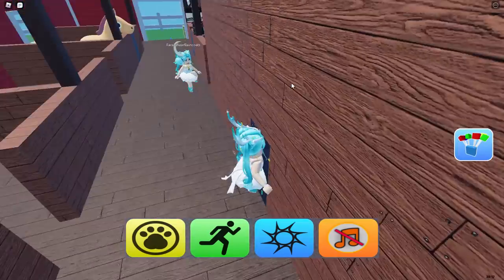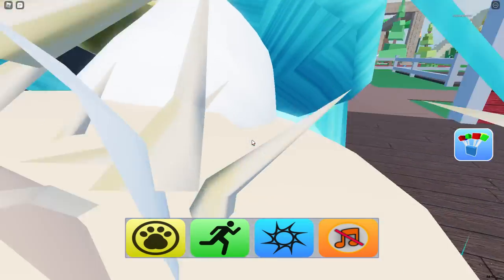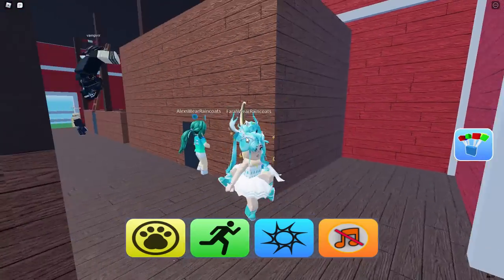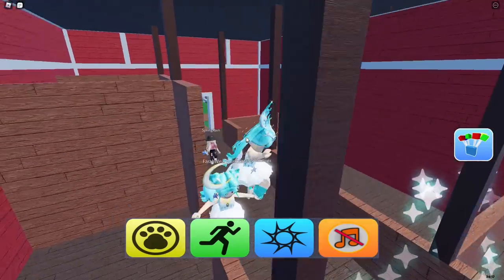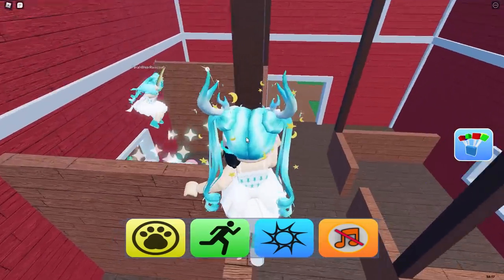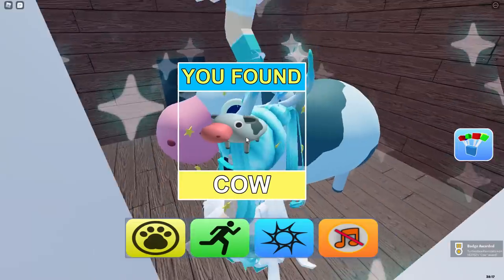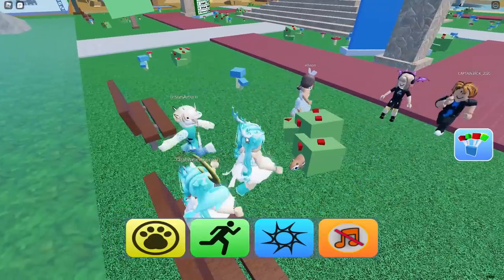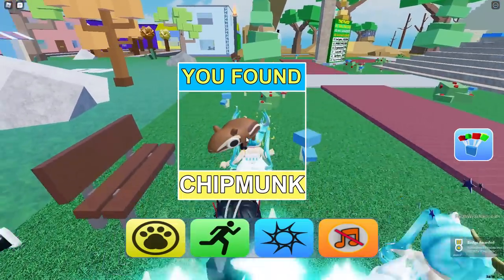Wait, there's a door here. I didn't go in here before. Is that a door? Looks like a door, but I can't get in there. Okay, what if I go through here? Yeah, she has the right idea up there. Oh, a cow! Oh, the cow is so cute! There's something here. What is this? A chipmunk! Cool!